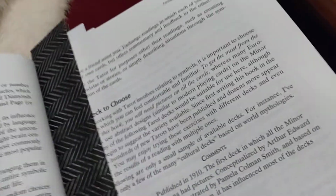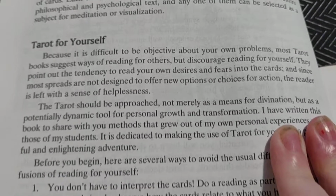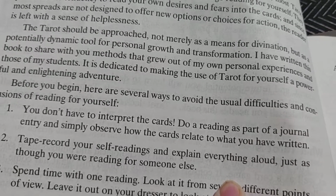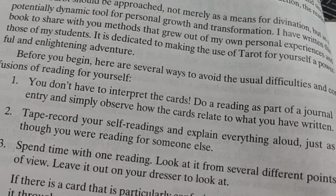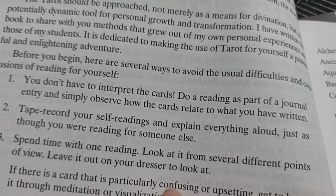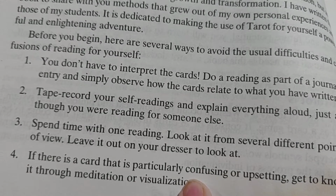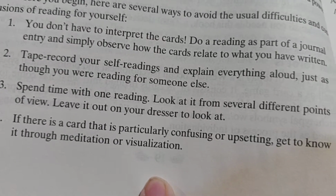I'm just gonna give quick examples about why The Tarot for Yourself. You do not have to interpret the cards. Do a reading as part of a journal entry and simply observe how the cards relate to what you have written. Tape record yourself doing readings and explain, or video record them. Explain everything out loud, just as though you were reading for someone else. Spend time with one reading. If there's a card that is particularly confusing or upsetting, get to know it through meditation and visualization.